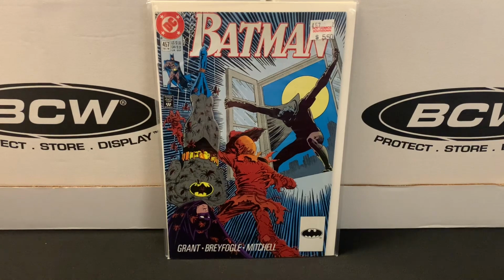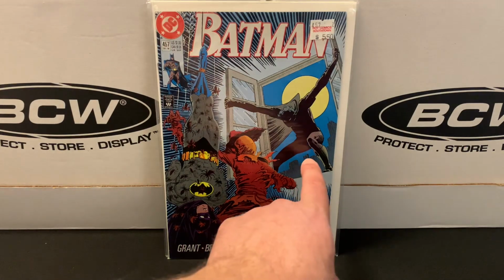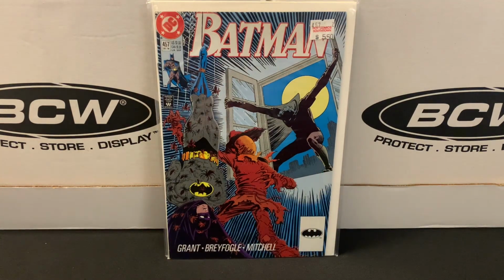The book you're seeing us start off with here is a really special find because this is a key. It's actually the only key in the Batman run that I found, but I was super excited to find this. This is Batman 457. This is the first appearance of Tim Drake as the new Robin. I've wanted that, but never knew if I'd find it in a dollar bin. So imagine how excited I was when I found it, not for $1, but for 25 cents. Now, if you think that's exciting enough, just hold on to your hats because it gets more exciting.